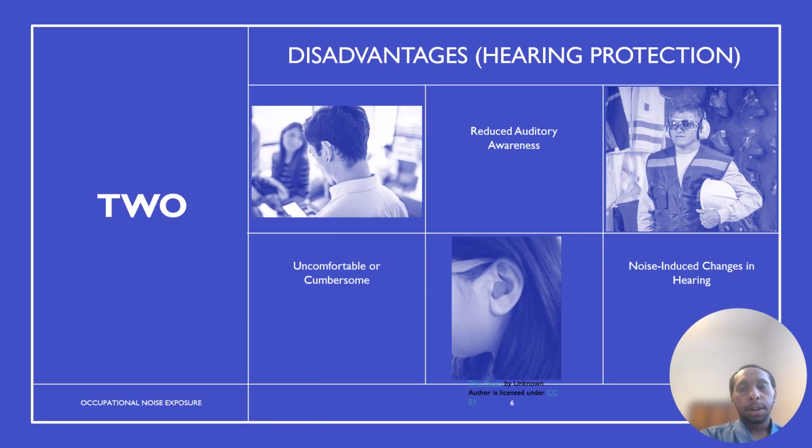The disadvantages of hearing protectors: reduced auditory awareness. Traditional hearing protectors can block out all noise, making communication difficult and potentially masking important warning sounds. So if a person wears hearing protectors that block out all sound, it can make it difficult to communicate with that person, and also block out the warning sounds that the person may hear.